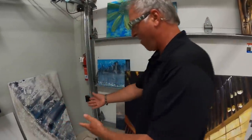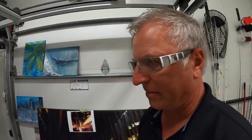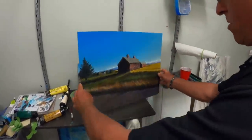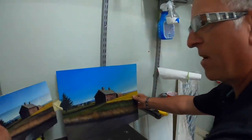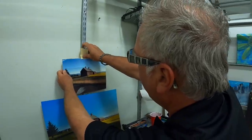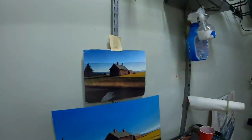Nice. But these are the new abstract versions. Yeah. And so to show what I'm working on here, here's the picture I took, and there is the painting. So, wow.